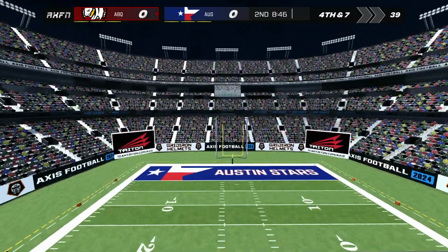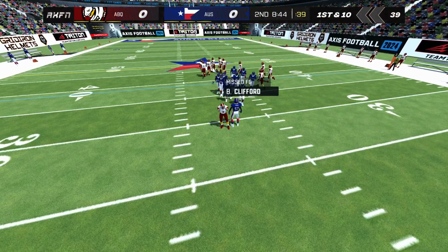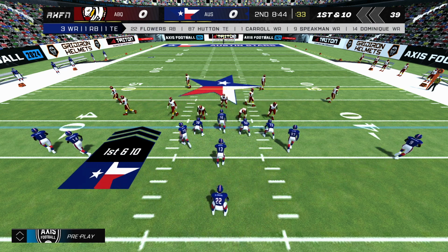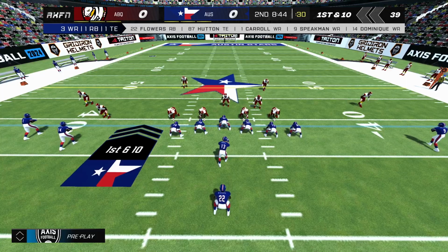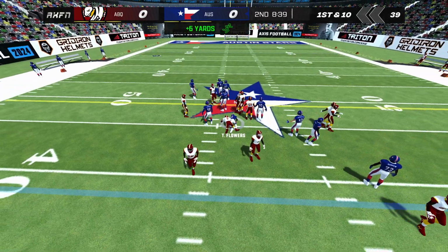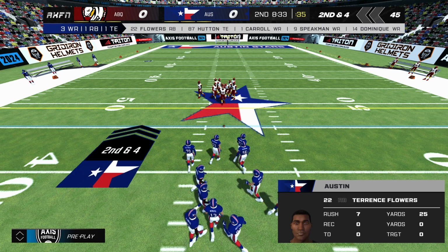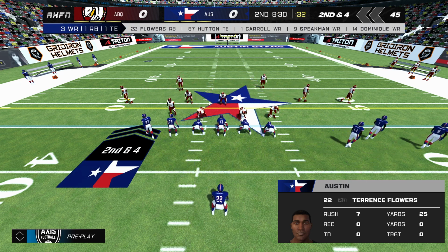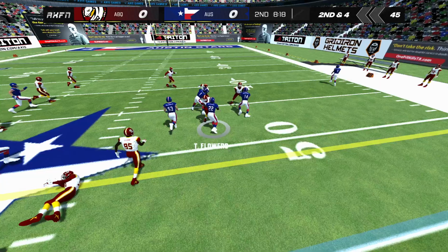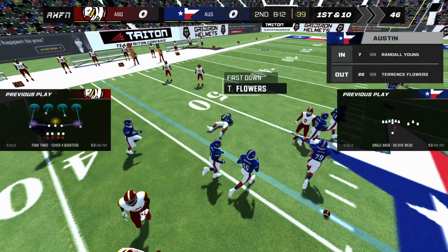Number three kicks it up. And the kick will fall short. No good. Flower takes the carry. Second down. Flower takes the carry. That will bring up first down.